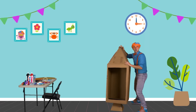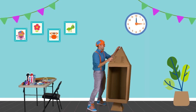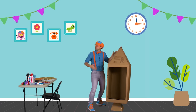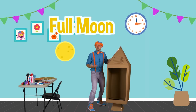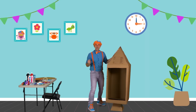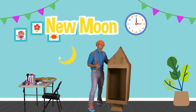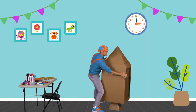Have you ever seen the stars at night? Yeah, they're so bright. And the moon? I love the moon. Have you noticed that the moon sometimes is a full moon? Yeah, sometimes it's a half moon, and sometimes it's a new moon. Okay, let's give this a little twist.